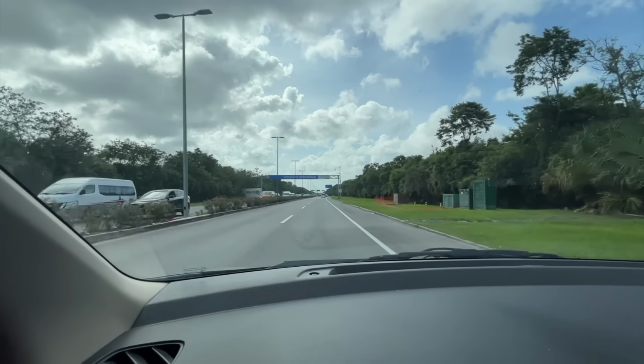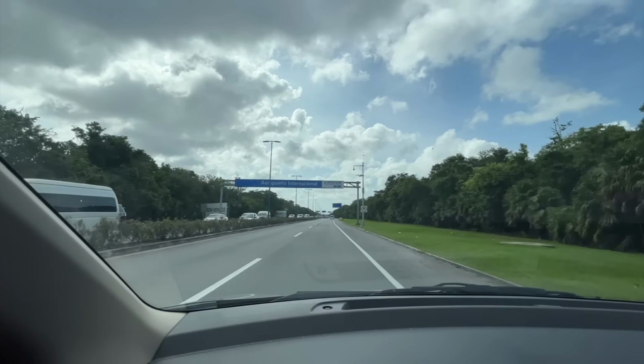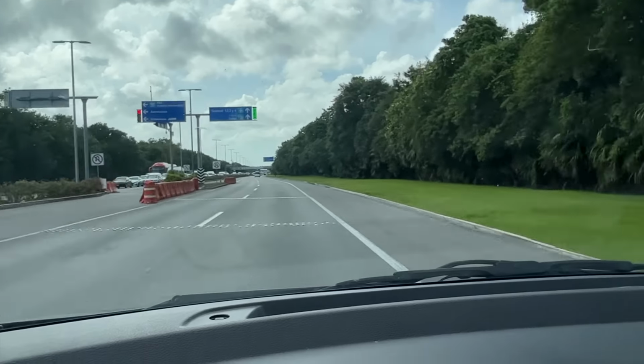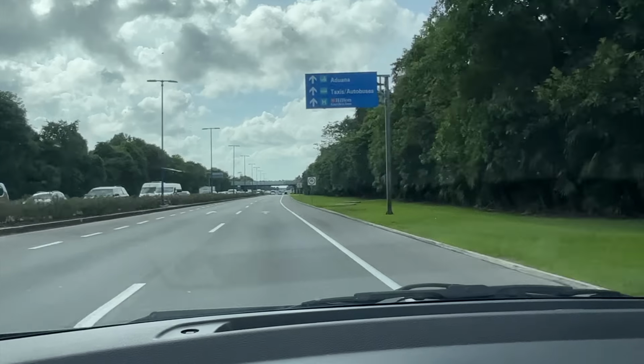Now it's time to leave Cancun. Aww. I hope you enjoyed your stay wherever that took you. The road to the airport is now fairly smooth as it's been recently renovated. It took us less than 30 minutes to get to the airport.